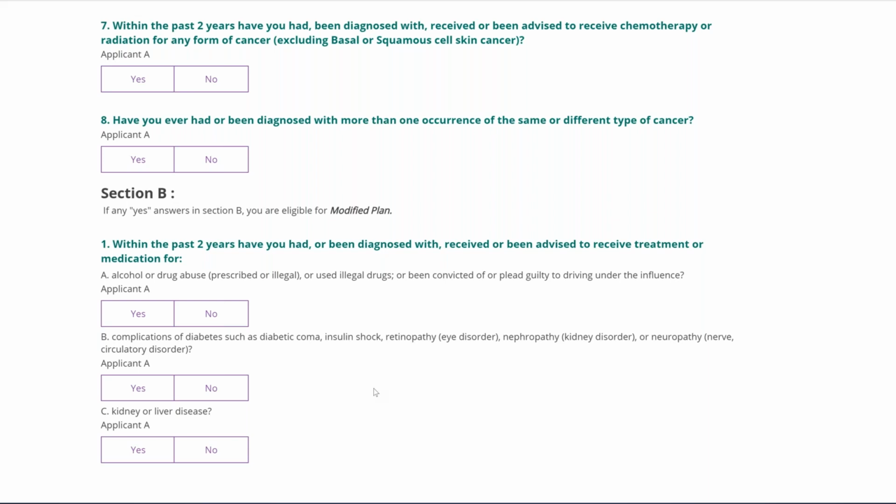that question regarding cancer. Have you ever had or been diagnosed with more than one occurrence of the same or different type of cancer? So if they've had cancer multiple times, or they had it and it came back, not going to qualify for this product. So, okay, those are all the knockout questions. As long as your client answers no to these first 8 questions, you know they're going to qualify for something.